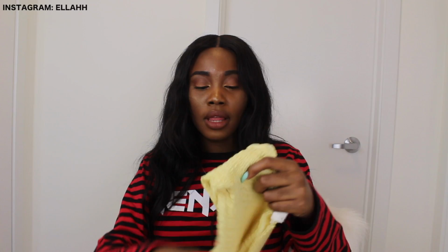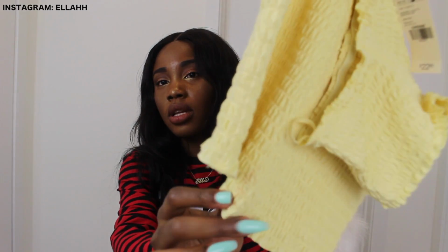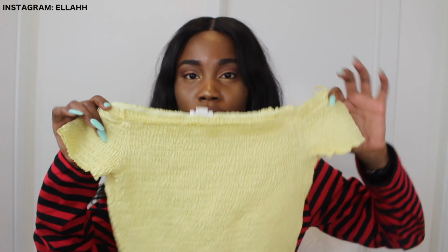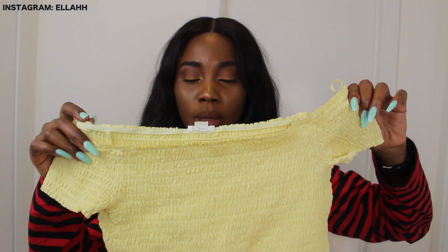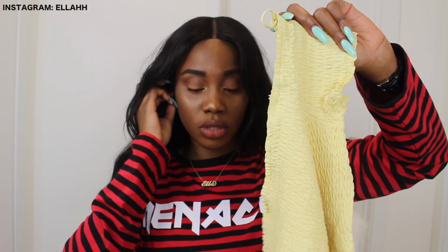I got it in yellow, and when I got this one there was a little stain, but they gave me a discount for that. So I probably got this for a lower price. I think it was 10% off, and this was $22.95. For the off the shoulder tops, I got them in a medium. It really depends on how you want it to look on you.